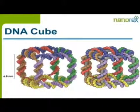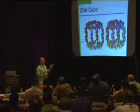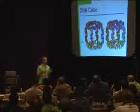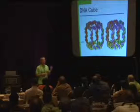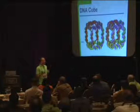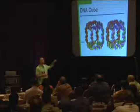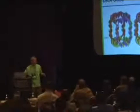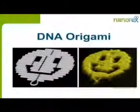This is another model. I don't have an AFM image of it, but this is just another structure that was one of the very first 3D DNA structures that was synthesized back in the mid-90s by Ned Seaman at NYU. And here is a nice side-by-side image of an atomistic and a reduced model.